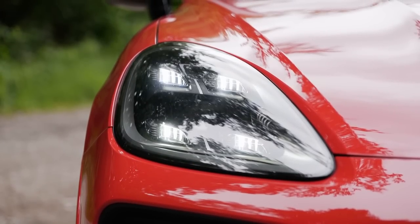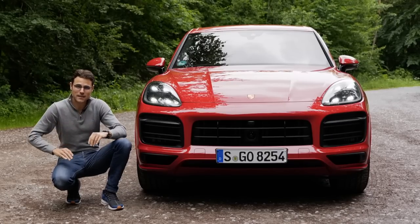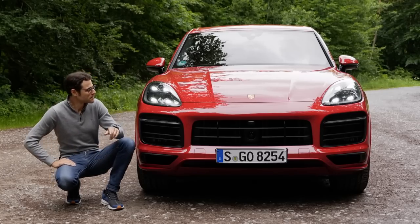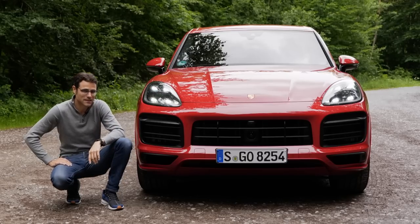Headlamps start standard with LED with all Cayenne versions. Then the GTS already includes the second trim, which is the dynamic LED. And optional, you can also go for matrix LED. You can already see here the 4-dot LED daytime running light signature.